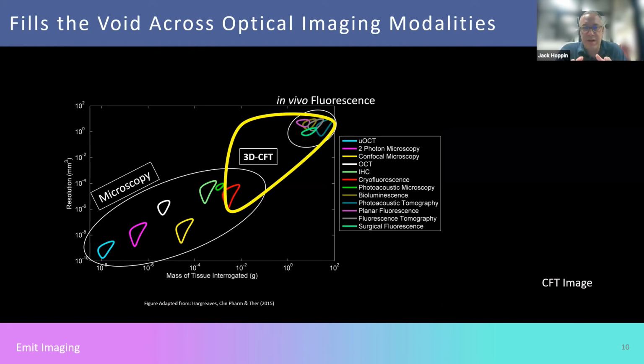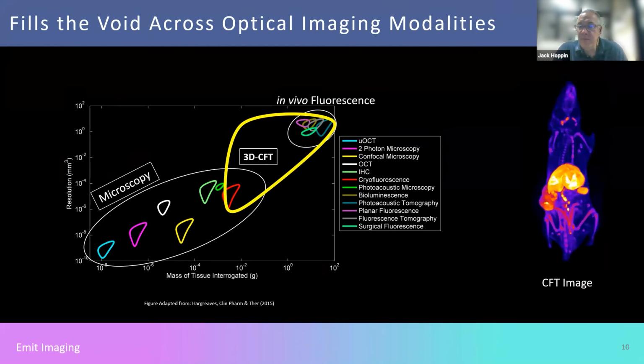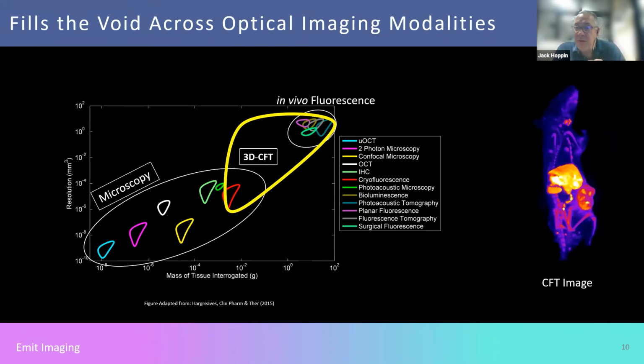And we're going to show you today that bridging that gap is really this three-dimensional cryofluorescence tomography effort, which interrogates a lot of mass at very high resolution, which is, of course, the key and the future. The excitement of three-dimensional pathology is really about a lot more data interrogated, which we expect and have seen will drive a better AUC for your ROC.